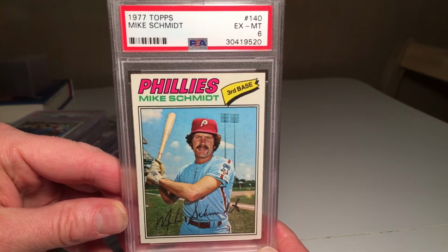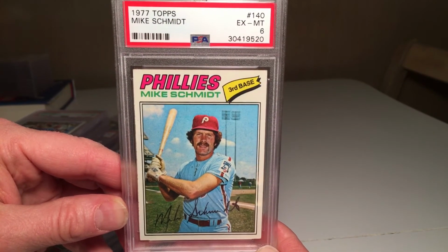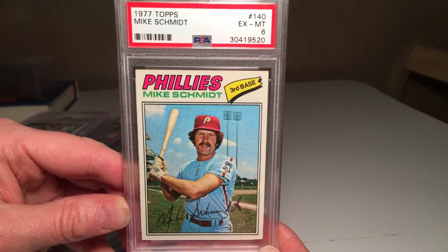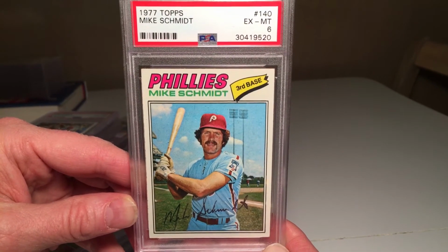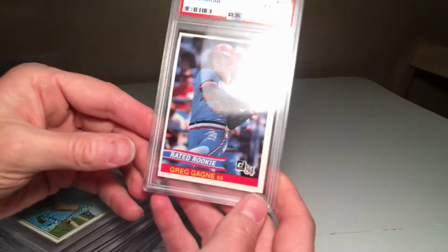Some of these have really nice centering on them, which is why I decided to slab them anyway. The corners are never going to support, and the edges are never going to support a really high grade, but they look great in the slab. Now we're going to get to some of the ugly.